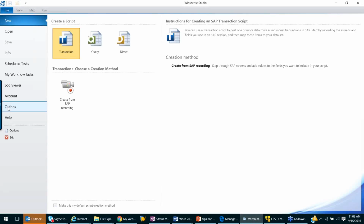All right, so once you open up Winshuttle Studio version 11, it looks a little bit more like the other Office products that you're used to using. So you have a file menu and a ribbon menu up at the top. Once you hit File, you get all the options on the left, and you have different options across the top in the ribbon menu. The first thing that pops up is New. You might have some recents; if you have recent files available, you might see those here as well. But we're just going to go ahead and create a new transaction script.